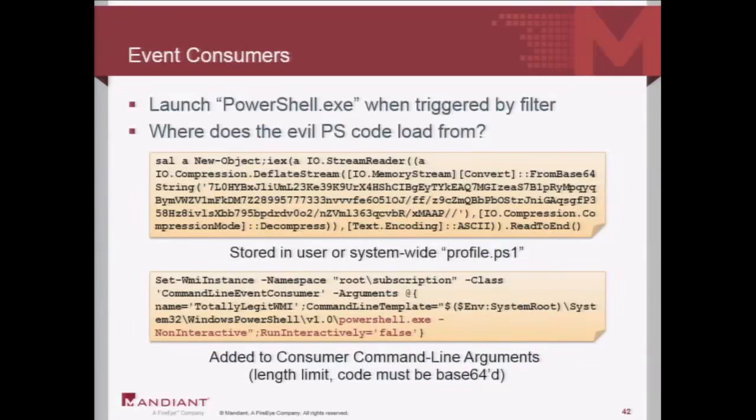But of course, that's not good enough. If I'm an attacker, I need to make sure PowerShell runs the bad code I want it to run. And so the way they achieve that is they have to put the code somewhere. And there's two different ways you can do this. One is actually used by PowerSploit, which is you can store it in a profile. As Matt alluded to earlier, there are both user-specific and system-wide PowerShell profiles. And if I put malicious code in the profile, then when PowerShell.exe executes, the profile code will automatically launch.